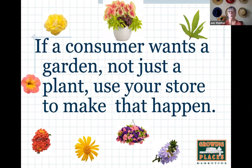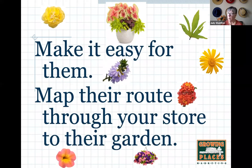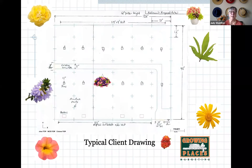How do you create a way in the store that the customer can come in contact with all of the options that you offer for a garden? So we're going to try to do that today. And as all of you know, I always start with a site plan. So let's take a look at where that gets to with us when we get to that site plan.